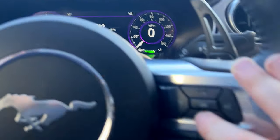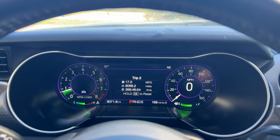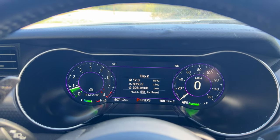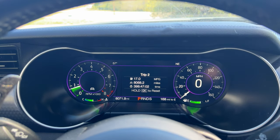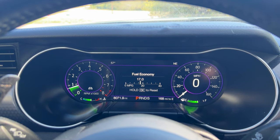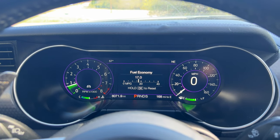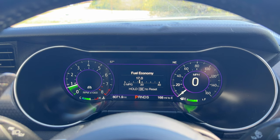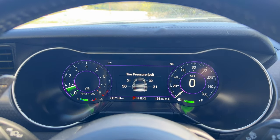Now, if you hit the down button on the steering wheel, you'll have a second one. And I never reset this one. I just leave it running. It's been running since I bought the car back in late May of 2021. We hit the down button again, you're going to see your fuel economy meter, and you can see I'm averaging 17 miles to the gallon, and I have 168 miles left on this tank of gas.